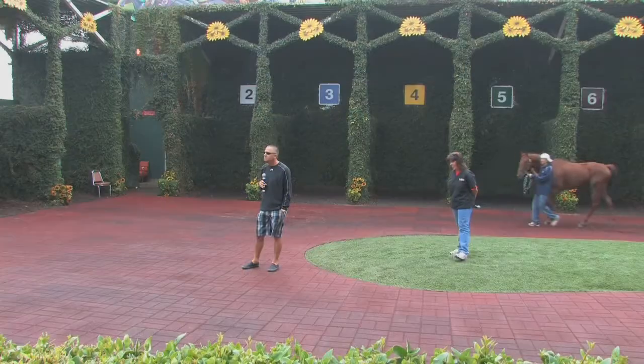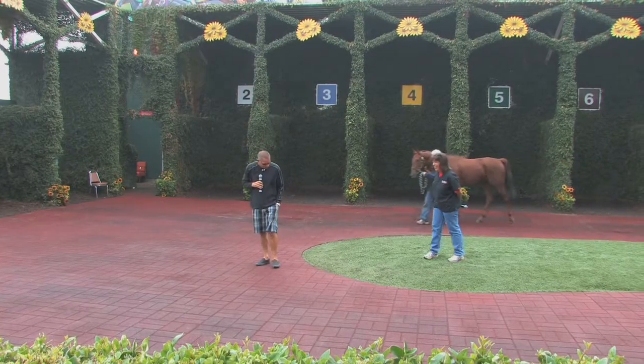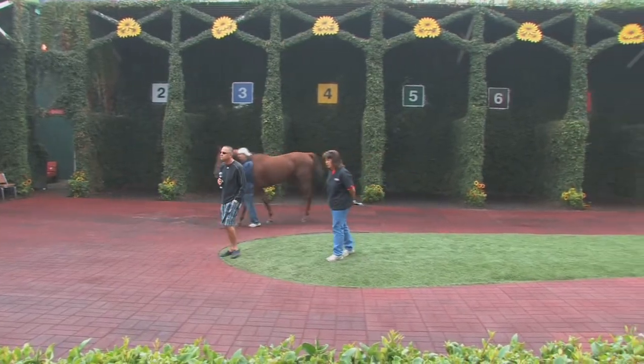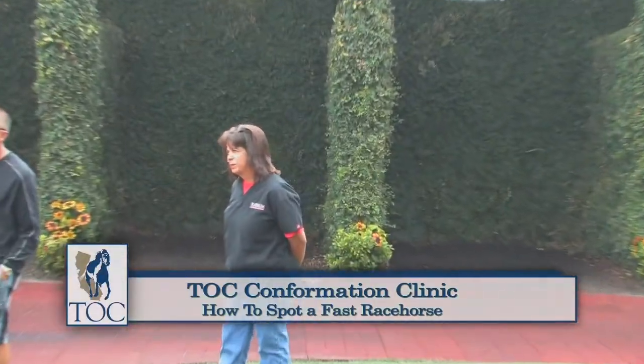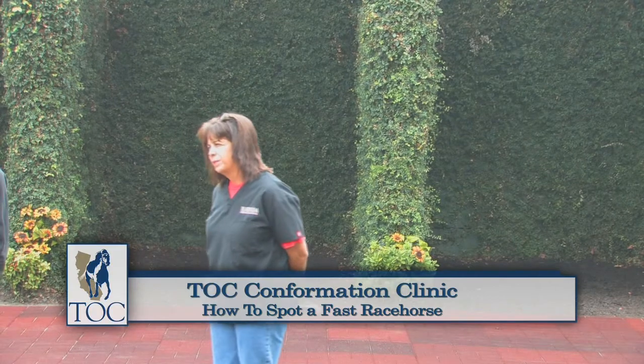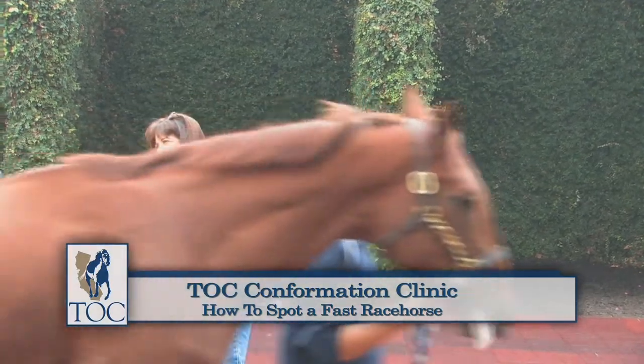I have a question for Dr. Bowers. I want to get back to conformation a little bit and talk about the angle of a horse's shoulder as it relates to their stride and what people might be able to see as far as a horse that covers ground, and maybe what an A-frame is.